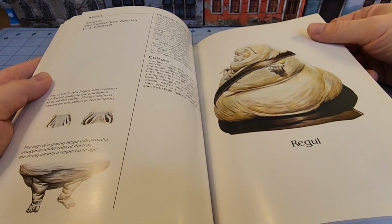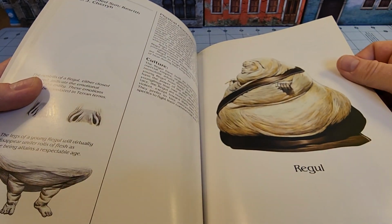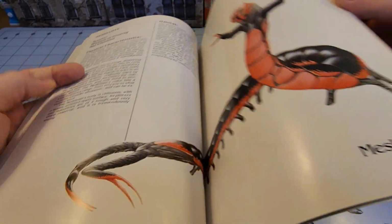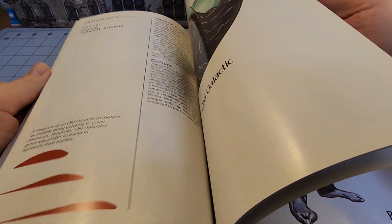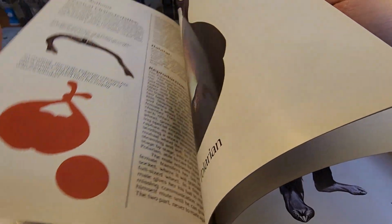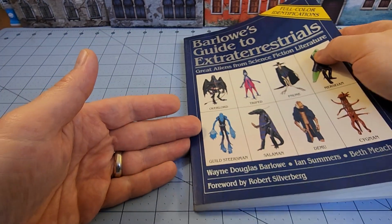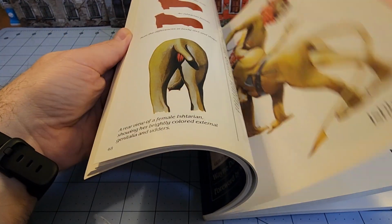I'm pretty sure you can find almost all of this stuff online if you really want it. It's not like the book has had any kind of re-releases since its original publication. I'm looking for the Navigator. I thought they were in here somewhere. It's on the front. Guild Steersman.